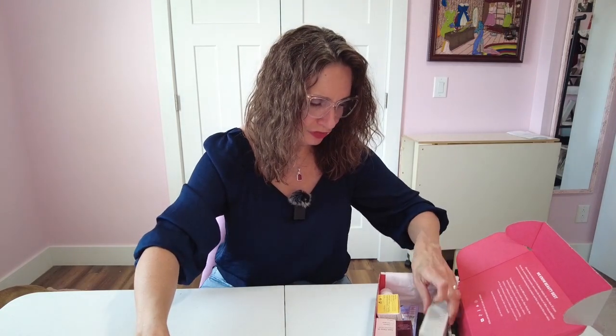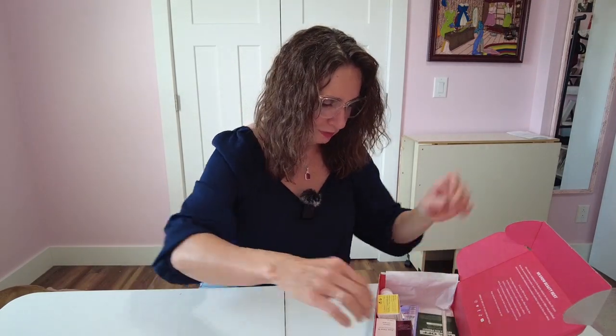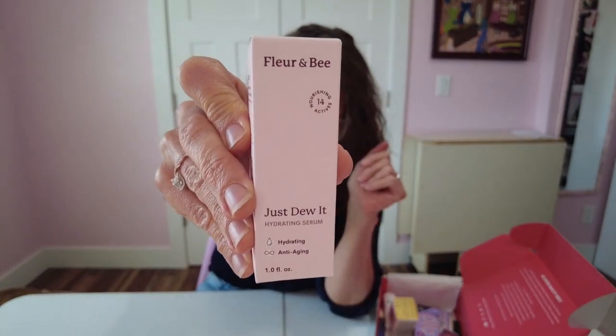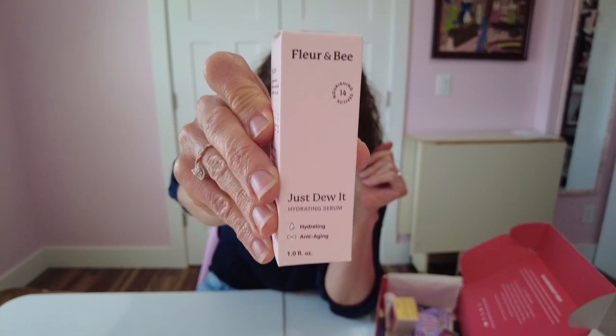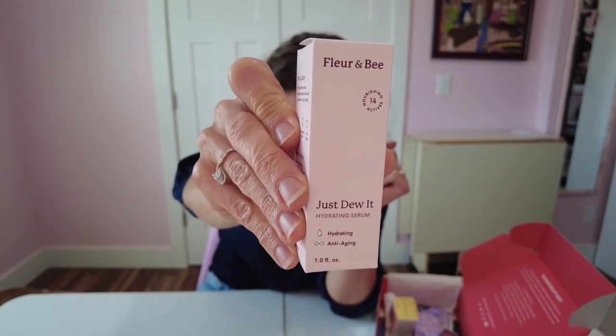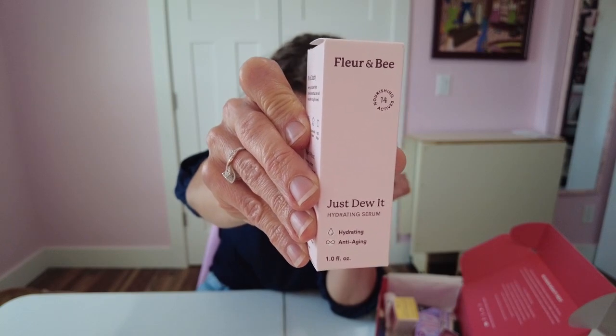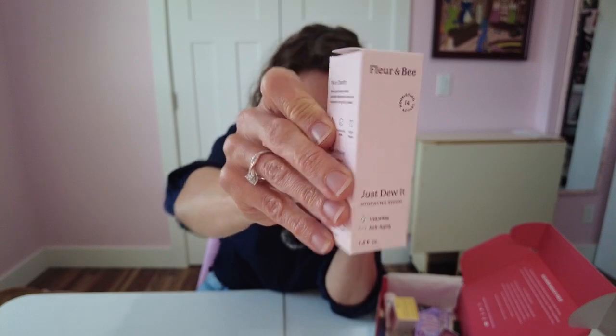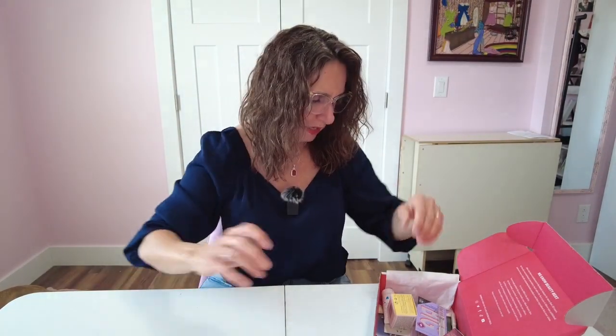All right, let's get into the products in the box, and I have to put my glasses on. So first of all, we have the Fleur & Bee Just Do It Hydrating Serum. And this is actually going to be a friend with another product that will come up in a little bit. It says prickly pear seed oil and sea buckthorn oil instantly hydrate skin. So it's a simple but wildly effective duo that leaves no trace of stickiness behind. Love that. I will get good use out of that. So that's one of the full-sized products.